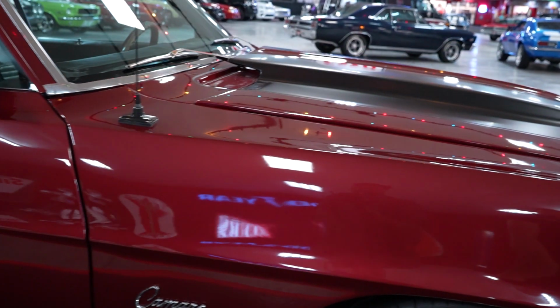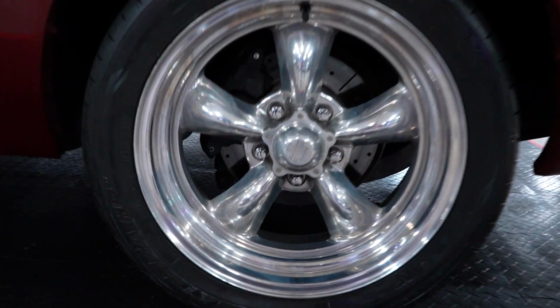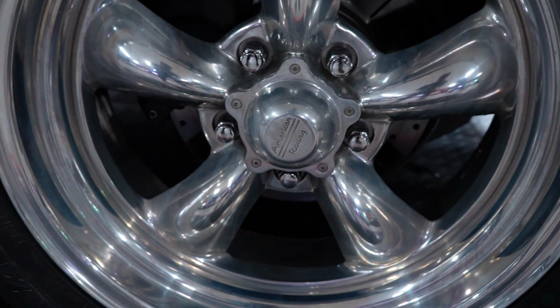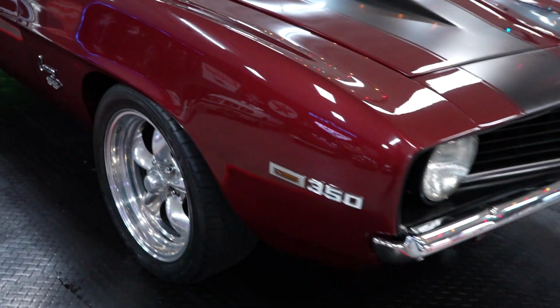The 5-star American Racing wheels, by the way, are in pretty decent shape as well. Hopefully you can see in our video. If you can't see them real good in our video, click on our pictures on the website. You can blow them up real big. We take nice close-up still photos of each and every wheel.